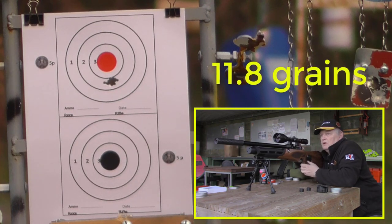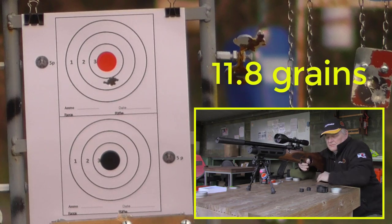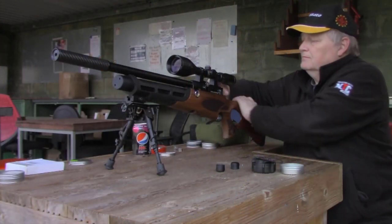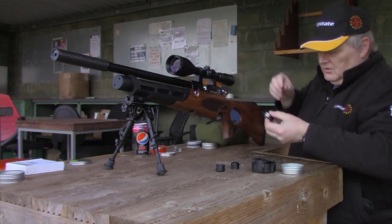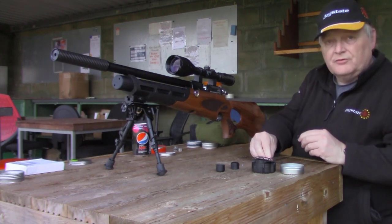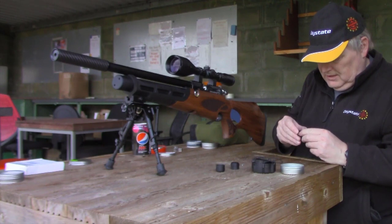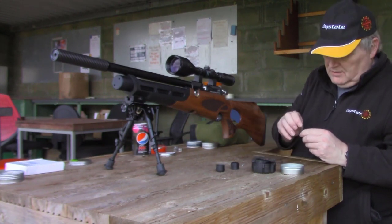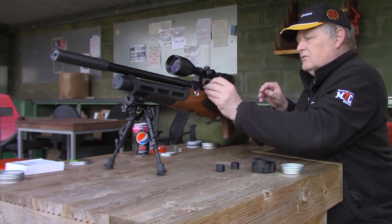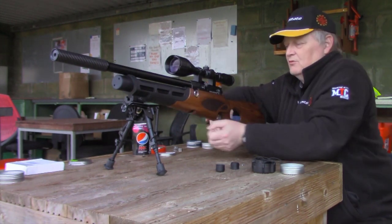We're going through the same one, about half an inch. So 30 yards today. So if we can get him to group at 30 yards, should group further out. Might as well fire the other two. So yeah, Daystate Wolverine certainly likes the 11.8 grain slugs. It's the only one of the rifles that does up to now.